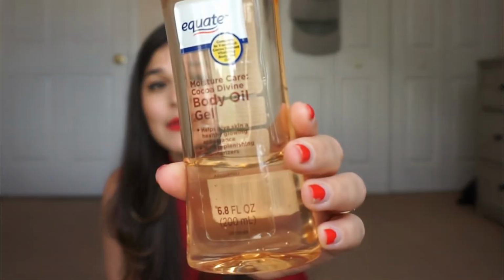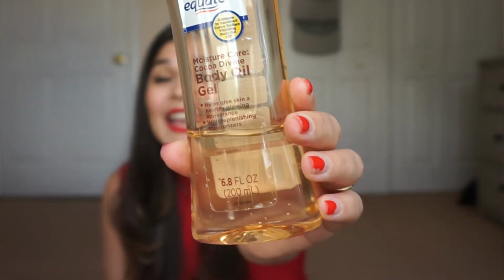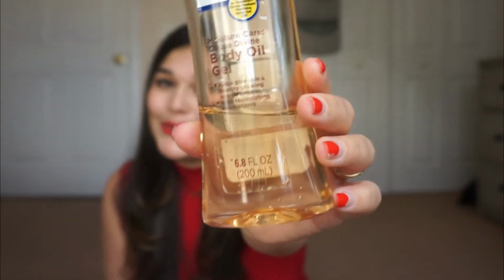Moving on to body oils. I have been using the Jason Vitamin E Skin Oil from Whole Foods and the Equate Moisture Care Cocoa Divine Body Oil Gel. I have mentioned this in a previous video. I don't think the last one, but the one before that one. And as you guys can see, this bottle is almost out. I use it, I kid you not, 2 to 3 times a day because that's how itchy my stomach and abdominal area is. And once I put these two things on, it just takes it all away.